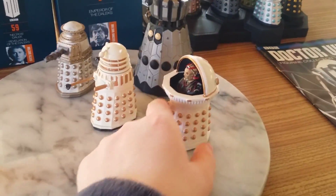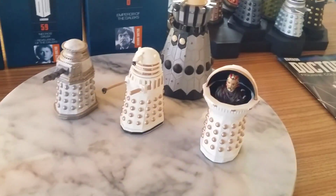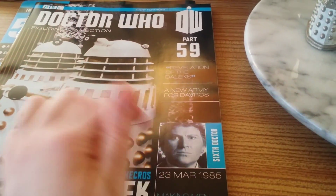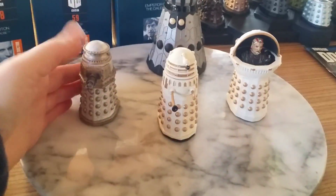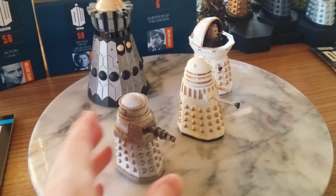This is the Davros from Remembrance of the Daleks. This Special Weapons Dalek is also from Remembrance of the Daleks. That's the 7th Doctor story. This is from a Colin Baker story, which is a 6th Doctor one, and it's the Revelation of the Daleks. I believe it's where the Daleks are cutting up people's dead relatives and feeding them to them. One, I think it's that one, because the Dalek is a Necros Dalek. Sorry, that's a huge spoiler there.